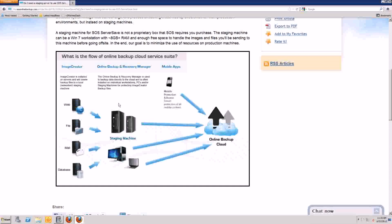We have ours set up with 12 gigs of RAM. That's because we have a lot of VMs running on it. I'm actually running a VM on it right now. And we can use this for recovery purposes as well as for just holding the resources. The primary focus is we want to create the image, which can take some time, it's all local processing. We put that image on the staging machine, and then we use the online backup software to get it off-site securely, and also if you want to recover it. That way you leave your production resources alone during those procedures.